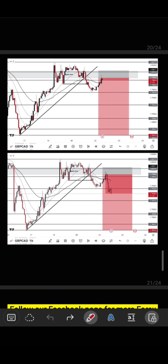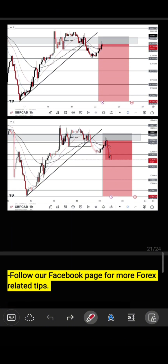So guys, this is a simple, straightforward strategy that focuses on exactly how the market works, and it focuses on clues that are left behind by market makers and big institutions, right?